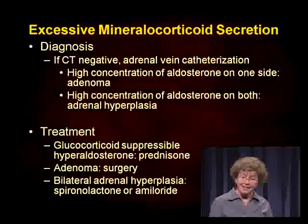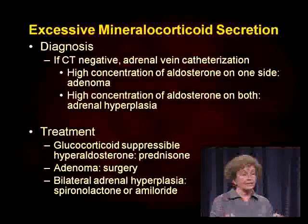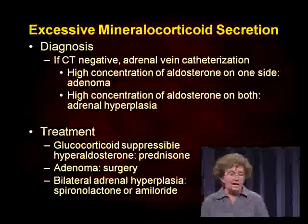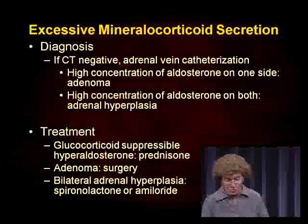And if that's negative, then you're going to have an interventional radiologist stick a catheter in the adrenal vein, and you're going to look for the differential between the right and left adrenal gland. Because if there's a high concentration of aldo on one side, it's an adenoma that you missed. If it's high concentrations on both sides, it's adrenal hyperplasia. So again, treatment: if it's the glucocorticoid one, you treat with prednisone. If it's an adenoma, you treat with surgery. And if it's bilateral adrenal hyperplasia, mostly treat with spironolactone.